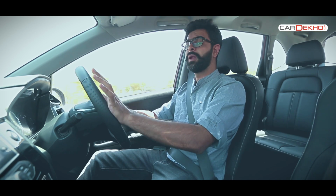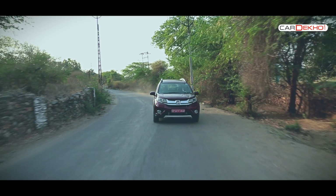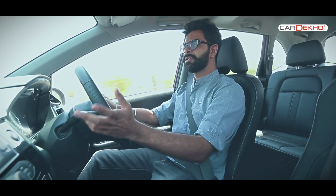Handling is one department in which the BRV easily trumps the Creta. The stiff suspension makes it fun to chuck around corners, the Michelin tires provide good grip, and the steering wheel is well weighted and precise too.